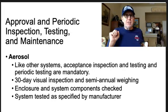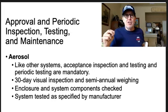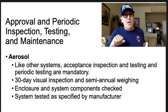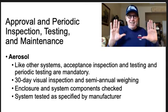And sometimes the manufacturer recommends stuff much more specific to their product than the state fire marshal says. So you need to follow those guidelines as well. That requires something us men don't like to do. It's called reading the instructions. So that's it on gas systems.